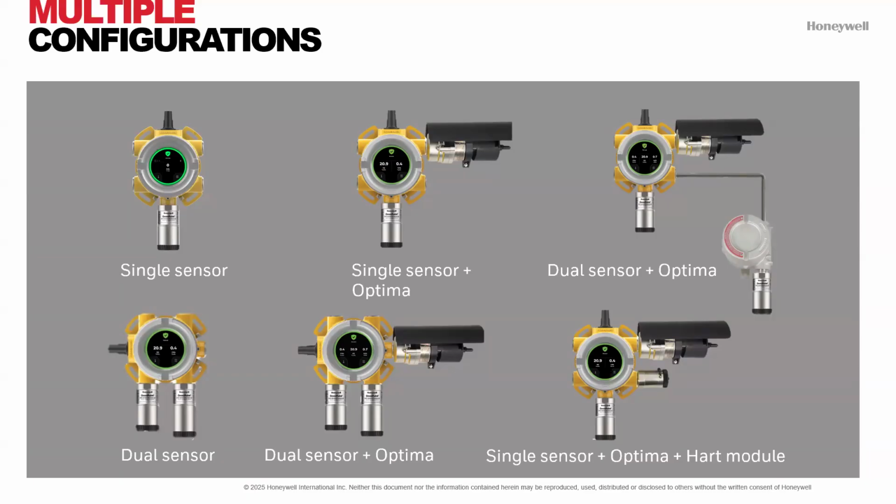If you wanted to have, for instance, a dual sensor and an Optima all mounted on the device at the same time, you can do that by turning the device 90 degrees, which is what you would see here. This particular Optima sensor that John had mentioned is our IR sensor. It has to be mounted in a particular orientation, which is this orientation here. And by the ability to change your display, you can have either electrochemical or IR sensors also oriented in a vertical position, which is obviously ideal.